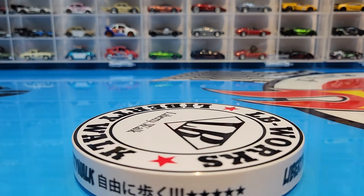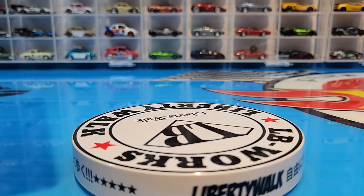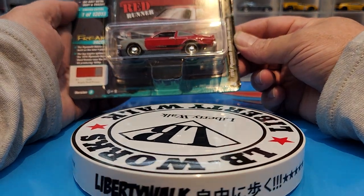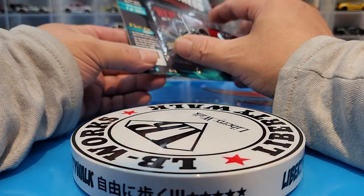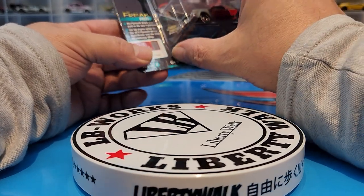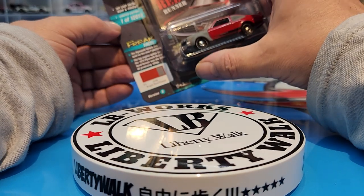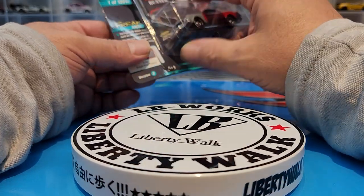Okay, let's check out some Johnny Lightning, and then we're going to crack open that Rat Fink, guys. First off, we do have this 76 Plymouth Volare Roadrunner in patina, rusted out. Love this. It's an E5 bright red and primer. Very, very cool. Love when they do this. This is limited edition, one of 12,018.